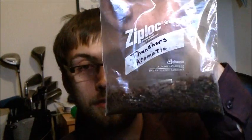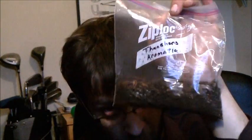is to do a review of a Thranshers aromatic. Bob Knightdor did a trade with me last month, and this was one of the tobaccos. As soon as I opened the package, all I could smell was clove and spices, and a very powerful smell to it. So just set this down for a moment.